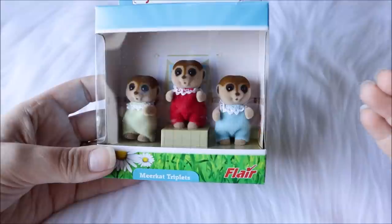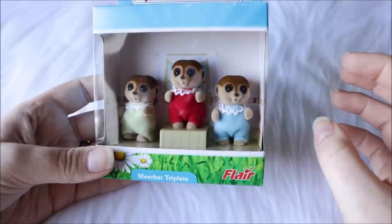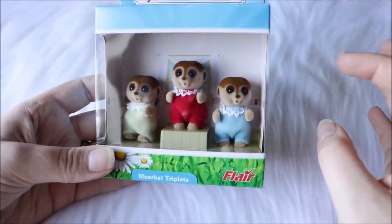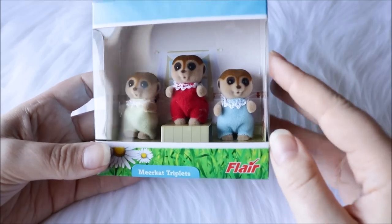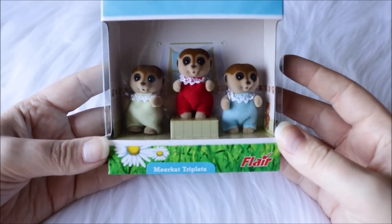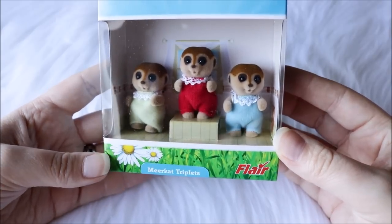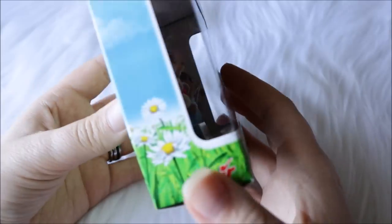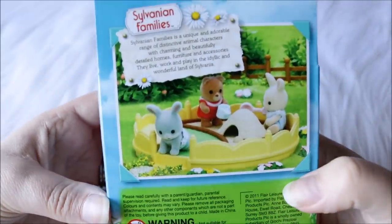They had an offer: if you spend so much money, you would get some free stuff. I picked this one up when I was on the edge of getting those free items, and I'd been looking at it, so I just threw it in my basket. This one was £13.99, and I want to say you can find this on their web shop, but don't quote me on that.